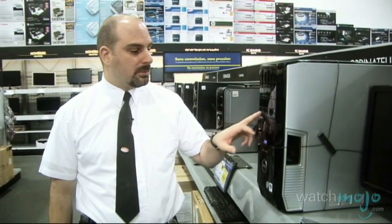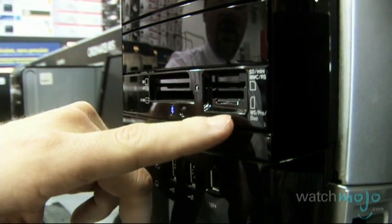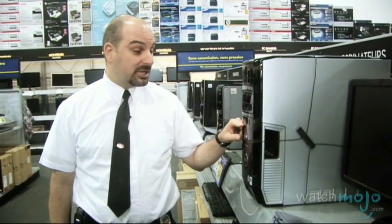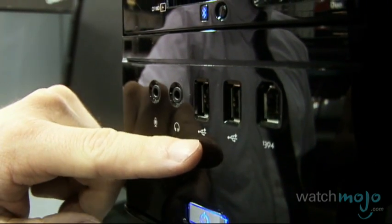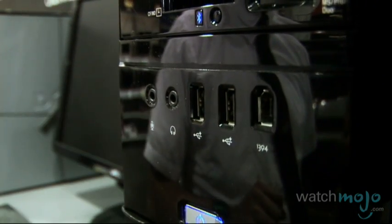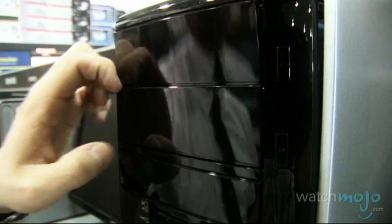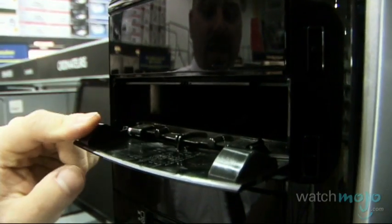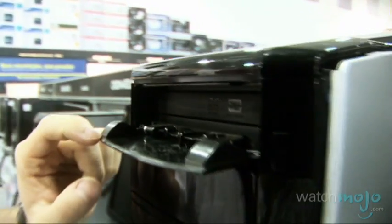And a couple of key features that you can look at with a better desktop: you're going to have multiple entries for cards, so you can have the SDs as well as the larger CompactFlash. You're going to have a stereo headset connection in the front, so mic and headset. You're going to have usually multiple USBs. Some of them will even have something that's called FireWire. It always comes with at least one optical drive, and it usually has space for a second optical drive. Notice that this drive right now is actually empty. It's ready and waiting for you to add a secondary drive if you need to.